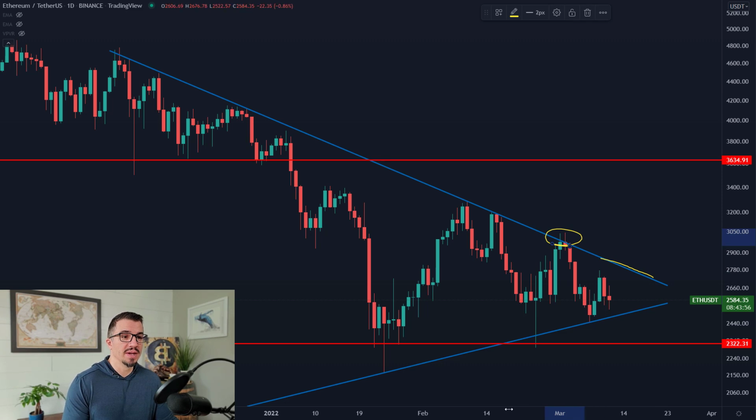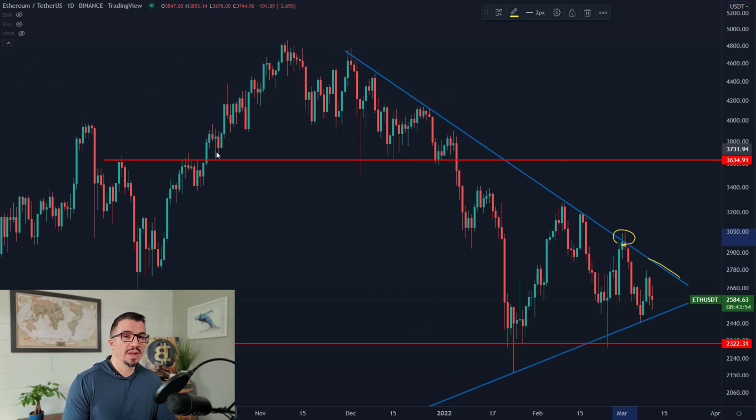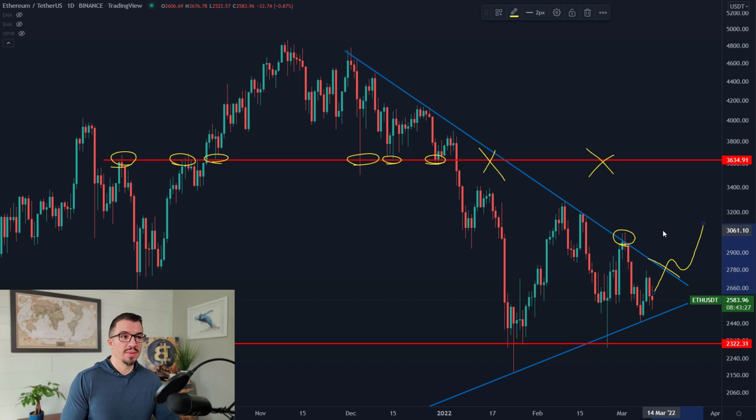If that happens, then I do think we're looking at a move up here toward $3,600 because this level has yet to be tested as new resistance since the breakdown back here in January. Okay, so we had the breakdown from this area, and so far it has not been tested as new resistance. So I do think if we see this market break higher out of this pattern and it can get above that $3,000 level, that we should see a nice run up toward that $3,600 area.